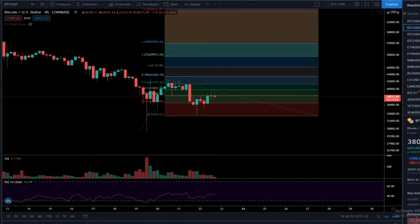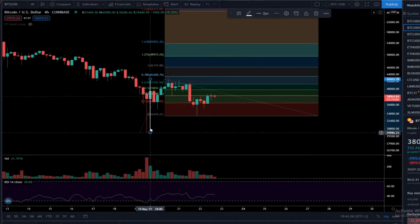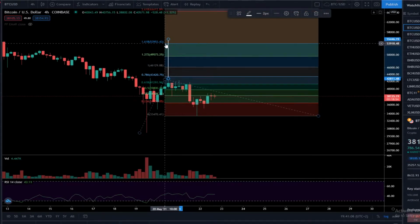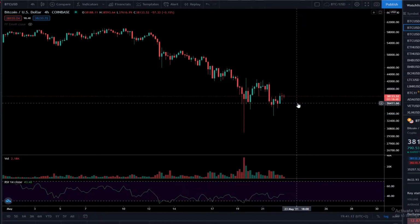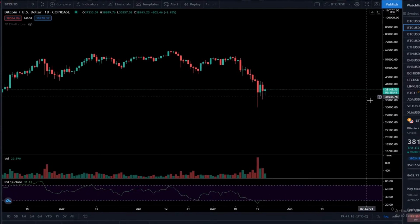There is not much to say again, but if we do break to the upside from this W, and if we are measuring from this wick down here all the way up, we could see Bitcoin climb all the way up to $53,900, which would be extremely bullish again for Bitcoin. Now let's jump to daily so we can see a bit more.